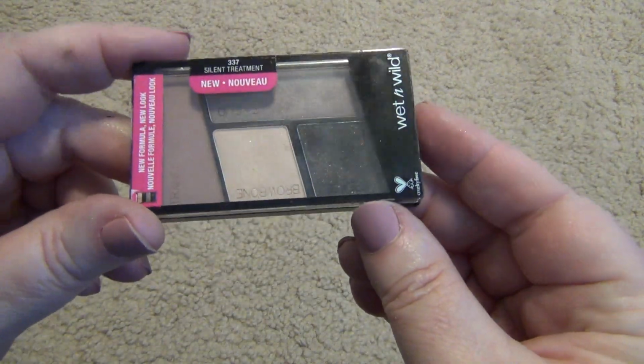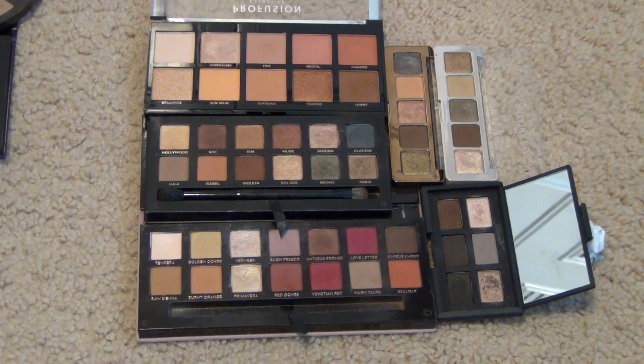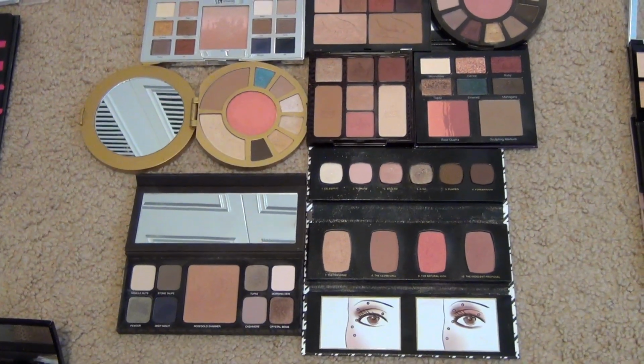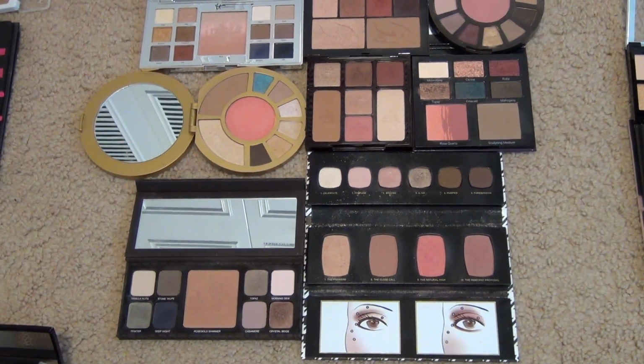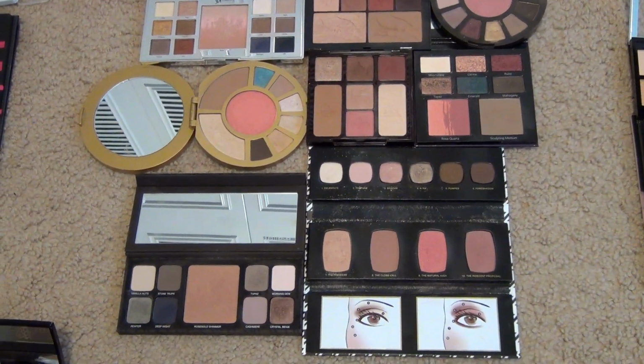I need to use this because every time I open it up, I'm like, I love that. So this little one from Wet n Wild, I think that says Silent Treatment. This is a good neutral palette. Here are all the warm tone palettes. Next to that is the ones that I would call full face. They have eyeshadow and cheek colors in them.